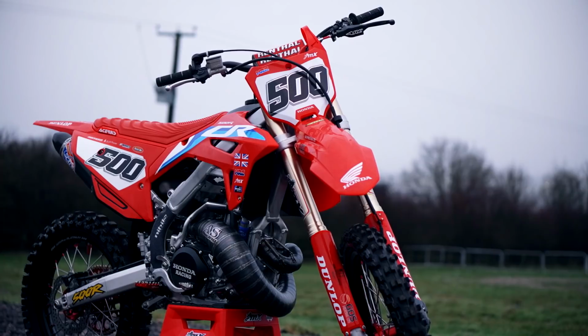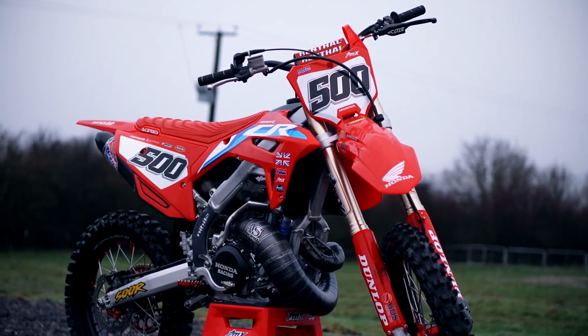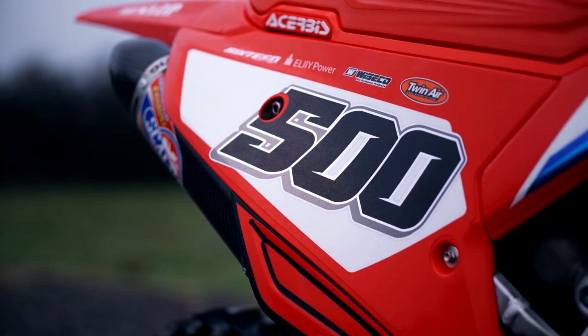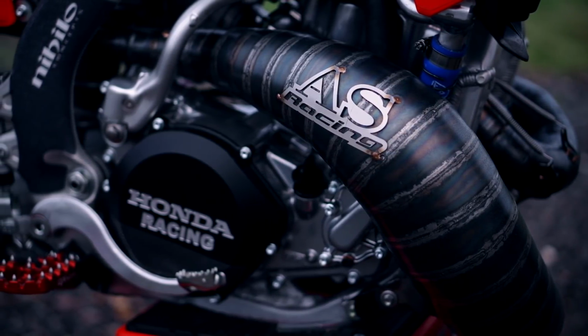As you can see, this is a pretty sweet bike. It's not someone's just chucked together. It's got good parts in it, so I think this will be the fairest test you get. Obviously the engines are awesome. I love the 500 engine.